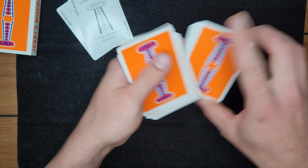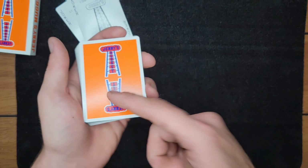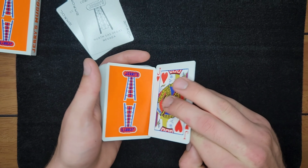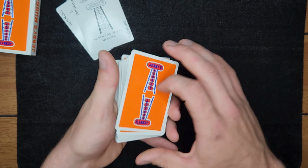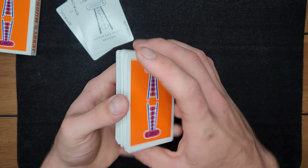I more or less bought these for the collector side of it. Aside from being a magician, I'm also a card collector. I collect different decks of playing cards, and this deck is unique and it's different. So that's mainly why I bought it. I probably won't really be performing with this deck. It'll just be on my little shelf of different playing cards.